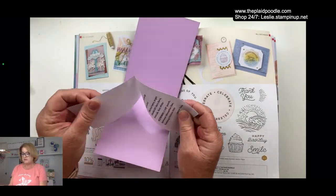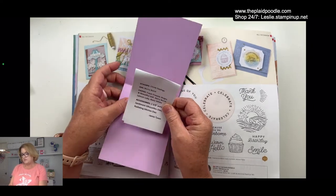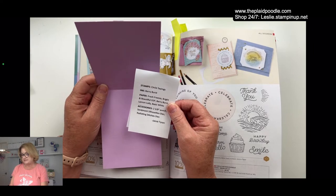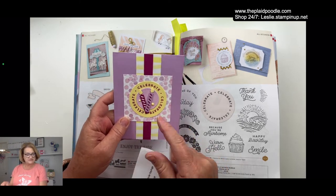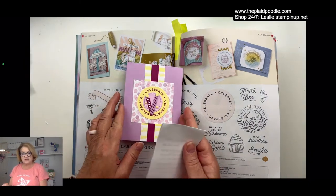Here we go. Radiating Stitches dies, Sentiment Silhouettes dies. I'm wondering if this is the Radiant Silhouettes, the candles. I've got to look that up because I would love to have those candles.